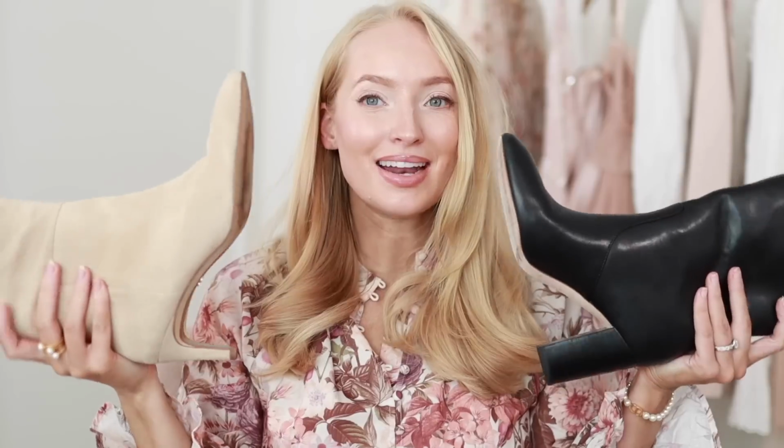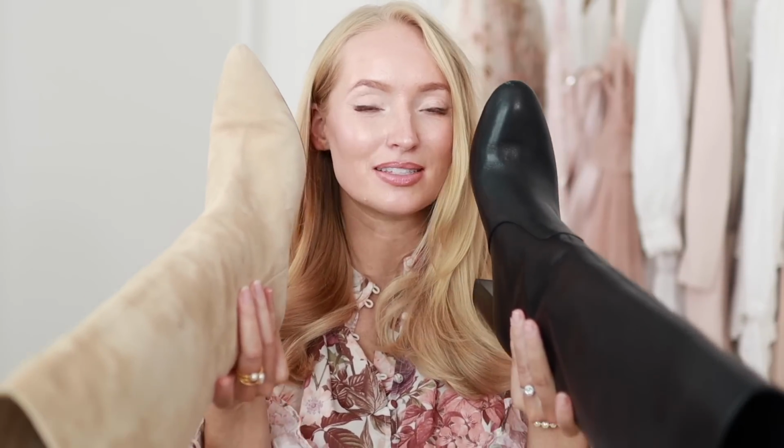It's nice to mix up the texture with a suede option. However, with suede, it's not going to be as durable. You definitely cannot wear it in the rain, and they are going to mark up a little bit easier. The next thing to consider is the toe shape. This goes for any shoe, so if you're also torn on what to do for flats, the same thing applies. If you are wanting to make your foot appear smaller, then I would go for a rounded toe or an almond-shaped toe like this one.